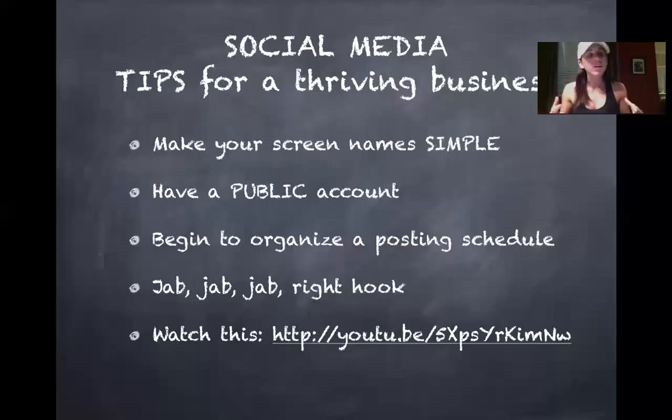And the right hooks are things like when you invite to your challenge groups, when you talk about the business opportunity, that you became a coach, when you attend an event and you're out there talking about it, you invite to the event. All these types of things are showing people that they have a place in what you're doing and you are in business.